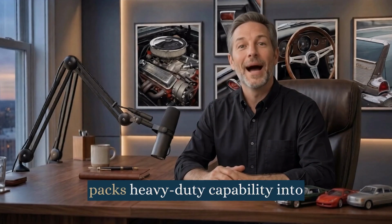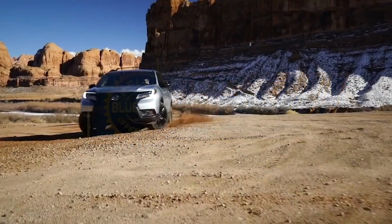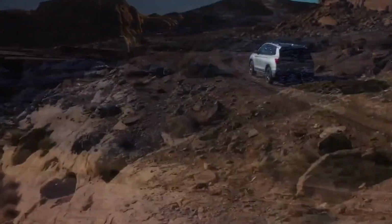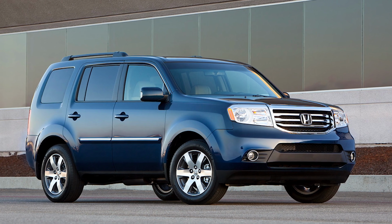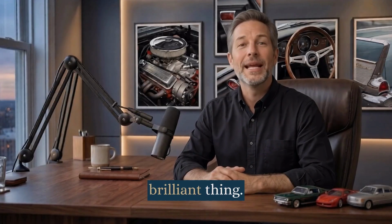Number 4. Honda Passport, 2019-2021. Coming in at number 4 is a vehicle that packs heavy-duty capability into a stealthy package, the Honda Passport, specifically targeting the 2019 to 2021 model years. Do not overthink what this vehicle is. It is essentially a Honda Pilot with the third row chopped off, and that is a brilliant thing.